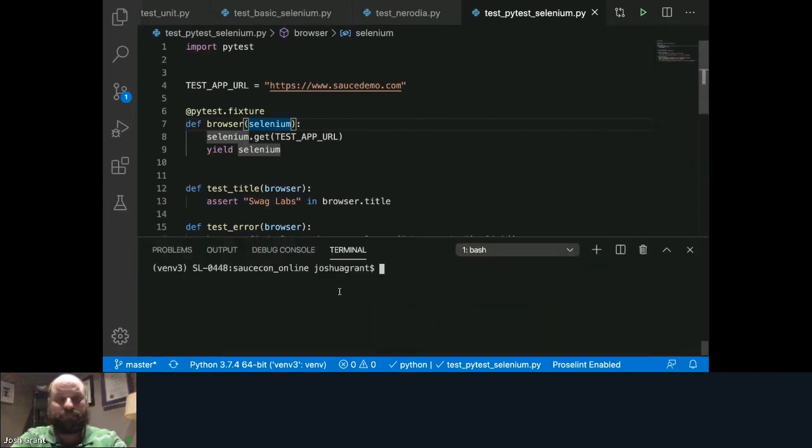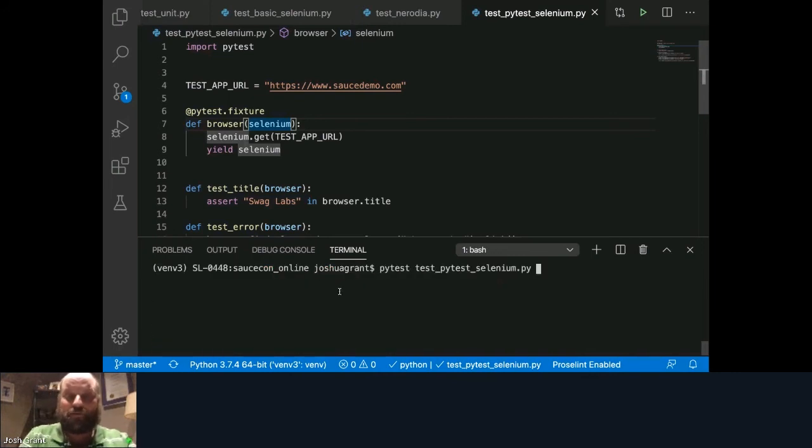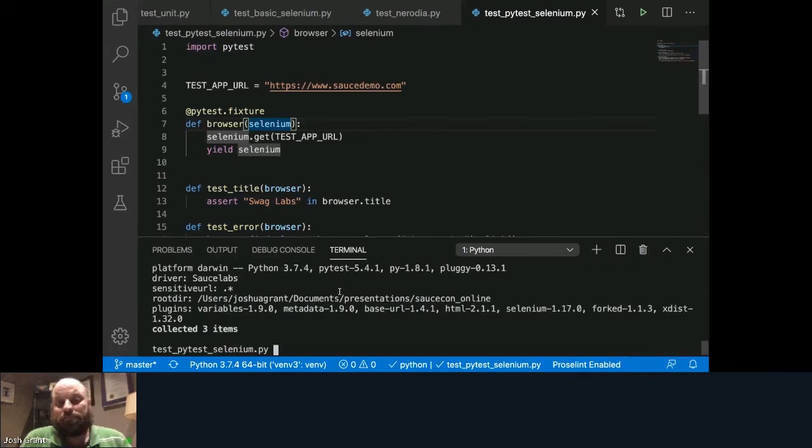I'm just gonna do this. All right, pytest, test PyTest Selenium. Oh, and of course it doesn't work because driver has to be specified. So what I would do here, now I get to provide this custom option driver, and I'm going to pass in Sauce Labs. And bear with me for a second, I'm also going to pass in an option called variables. I'll get to that in a moment. The idea of variables is that it allows you to pass in a JSON formatted file as basically configuration options.